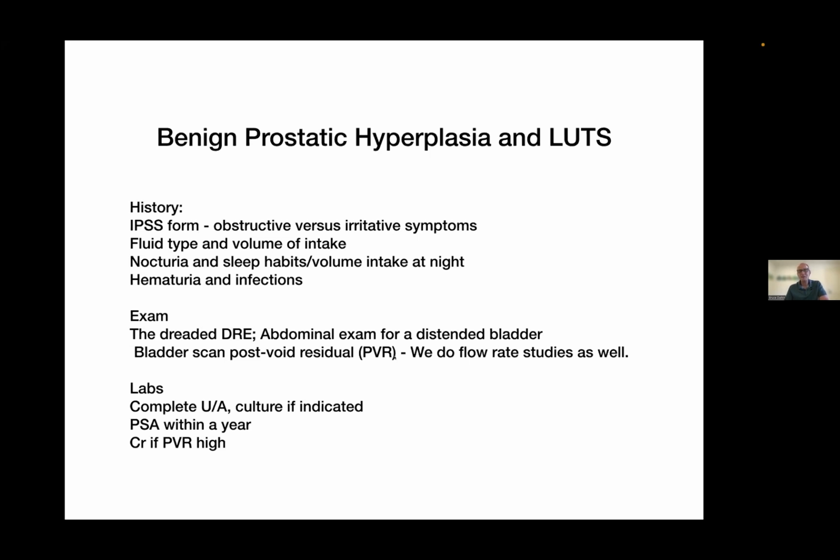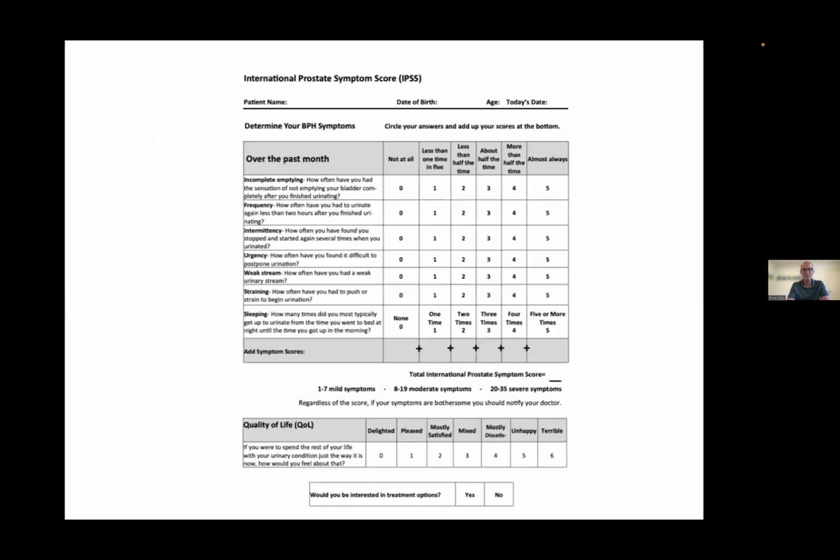Basic laboratory testing, urinalysis to look for blood or infection. We'll talk about prostate cancer screening at length, but in general, if men present with urinary symptoms, a PSA is important because cancer is on the diagnosis and you can't ignore that. And then, of course, if they have a very high residual, we worry about their kidney function. So let's move forward and we'll touch on all these things.